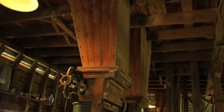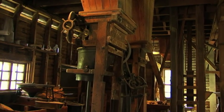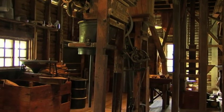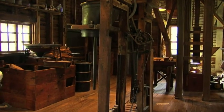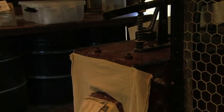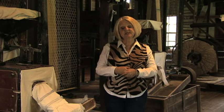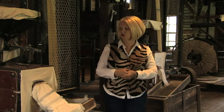Mr. Brady still uses the old equipment that you see here. The machines that he uses, one of them is 112 years old and one's 108. They are 36-inch stones, and he grinds the grains on Saturday morning, takes them to the kitchen where our ladies prepare breakfast for the community. Today, Mr. Brady still uses the machines that are original to the mill.